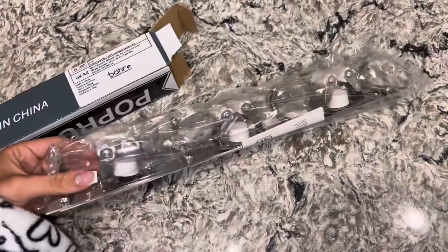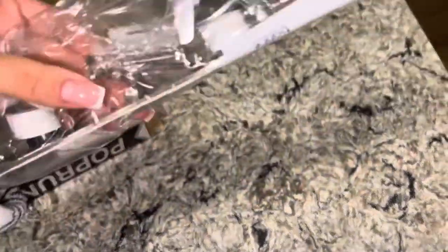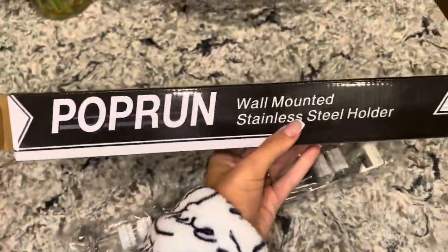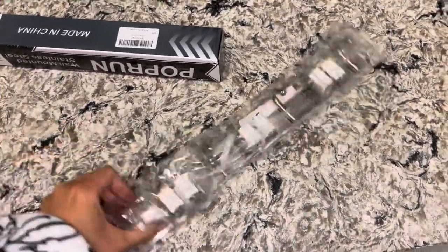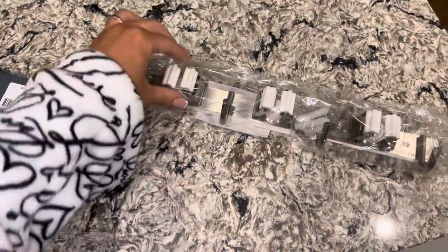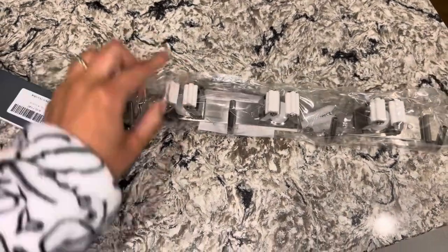So this is how it looks, and I'm gonna actually let Jay set this up because he has the drill and the wall. So yeah, this is the brand, and I'm excited. So hopefully it turns out good. So there are hooks here too that I can hook stuff on, and then I can put my mops in this little thingy here. So I'll show you guys.